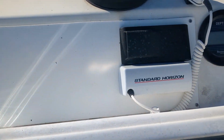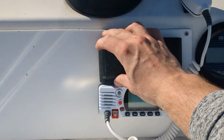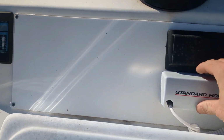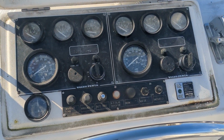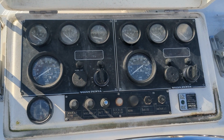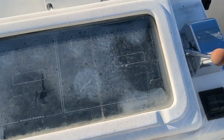Y'all remember this stuff from one of my videos. It's pretty much all the work I've done up here. Put that stuff in. So, got my controls up here, and one of my projects is getting more of my gauges to work. All the important stuff works. I'd just like them to be more reliable.